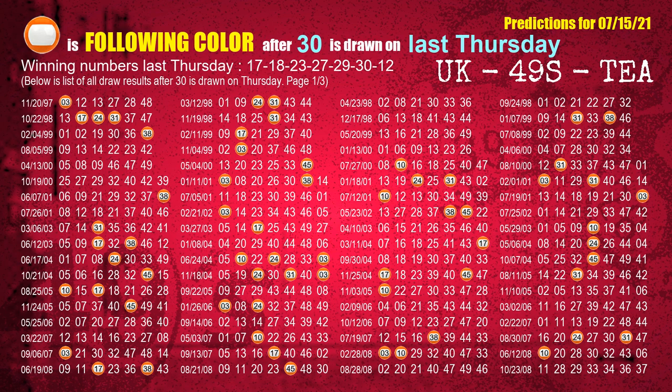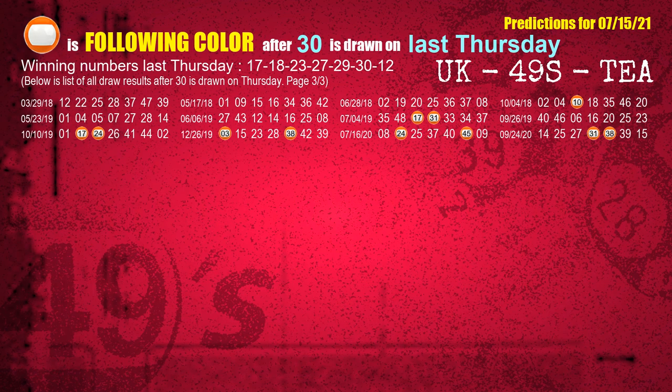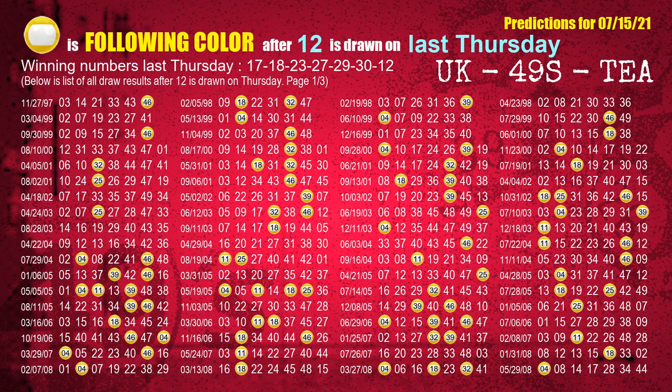The sixth winning number last Thursday is 30. The most frequently following color is orange, when 30 is the winning number on last Thursday. The booster winning number last Thursday is 12. The most frequently following color is yellow, when 12 is the winning number on last Thursday.